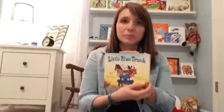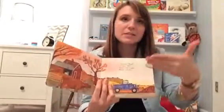So, Little Blue Truck. Oh, this is by Alice, and I'm not even going to try to say that last name, it's difficult. If you look up Little Blue Truck, you'll be able to find it. This is another good one for little kids because it does animal sounds and has a lot of repetition, and I know little kids like to hear that. They like things that rhyme.